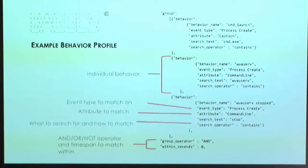The way we do that is with the behavior profiles, which get a little more complicated, but the gist of the behavior profile is that you put in groups of behaviors that happen, and each group can contain any number of behaviors. Each behavior looks for a certain event type, and the top one you'll see is process create. Actually, all three of these are process create. So this is a real basic one that just looks at any process that is created.